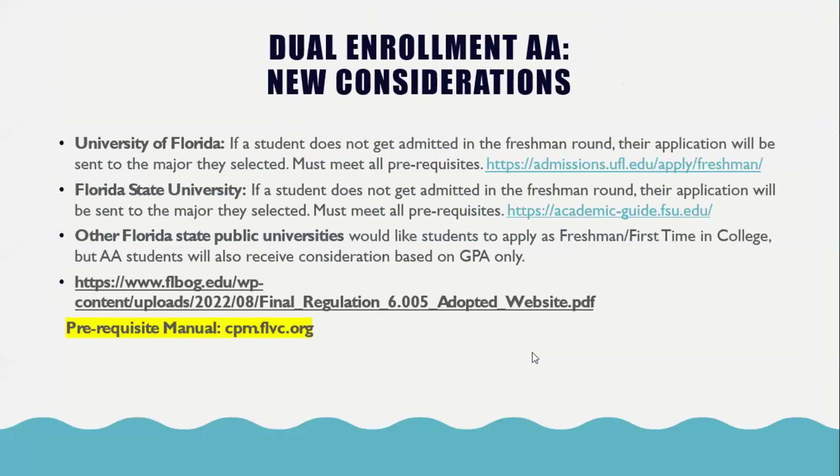So now for students that plan to earn their AA, that is going to be a question on Common App or any application that they do. It'll ask, do you plan to earn your AA by high school graduation? And so if they put yes, and obviously they have to earn it, they're going to check on that. But if they put yes, they will get a second look.